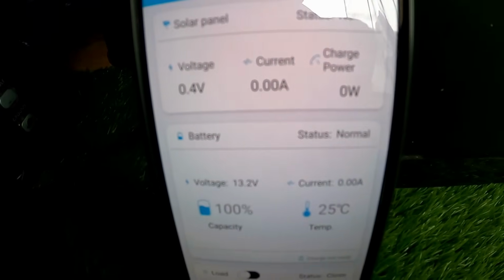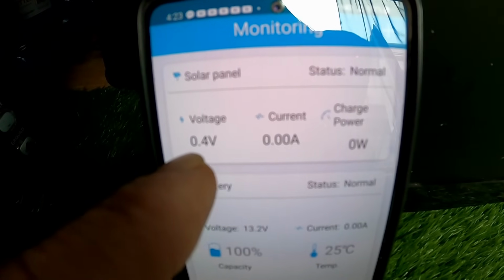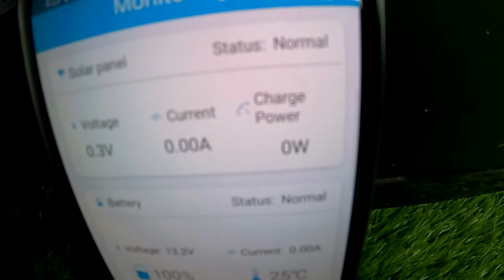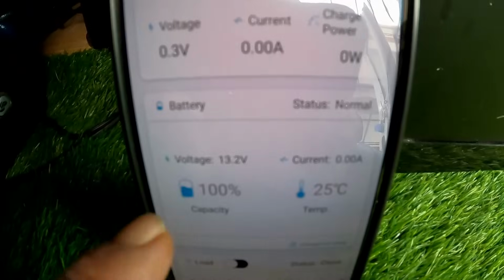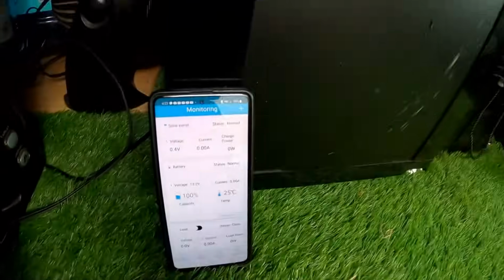So yeah, it is cloudy and stuff out here. There's no 0.4 volts. I didn't even turn the breaker on yet. It should actually read 0, 0, 0, right? So nothing's happening. It's saying it's 100% at 13.2. That percentage number never seems quite right. It's kind of an estimate. I don't know.